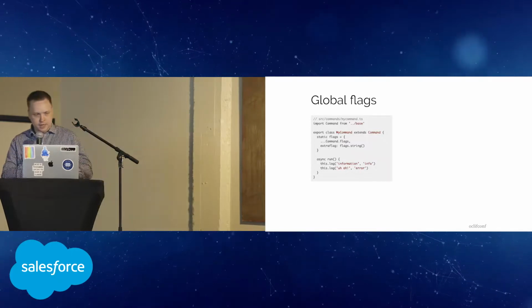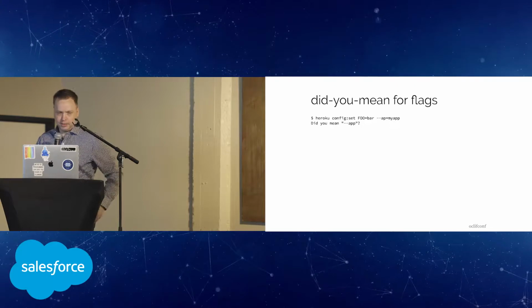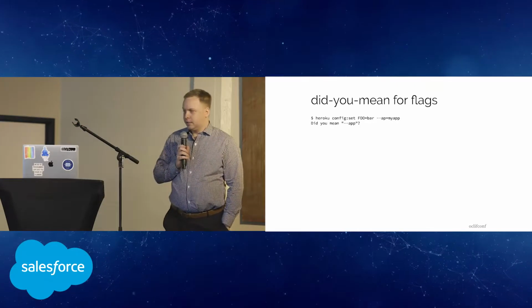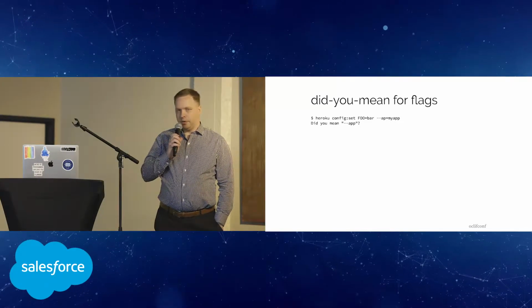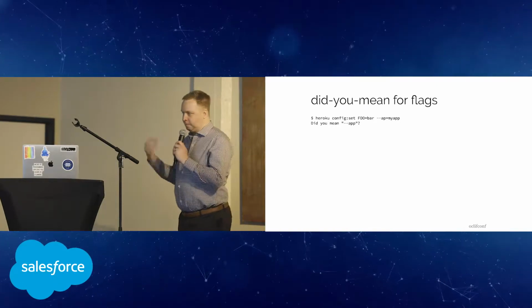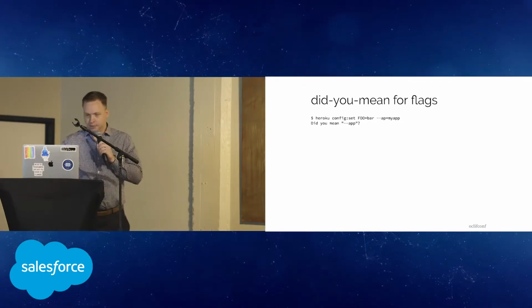But I think if I really would have stuck to it, I could have figured out a cleaner way to do this. I'd like to see one. This is a simpler one. Did you mean for flags? If you're looking to contribute to oclif, it's not trivial, but this would be a really good thing to pick up because, in my mind, it's a missing part of the product. We should just have this.